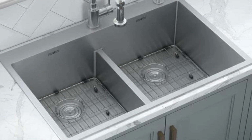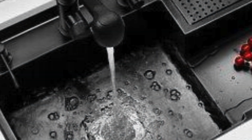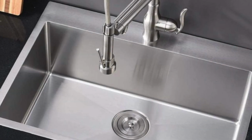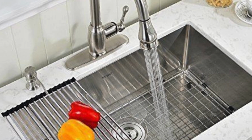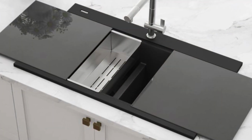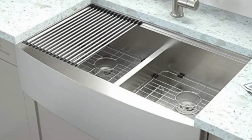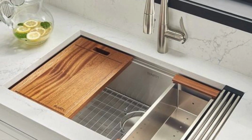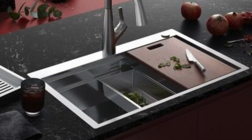Touchless or smart sinks activated by motion sensors add a touch of technological sophistication, promoting hygiene and convenience. The choice of sink style has become a statement in kitchen design, reflecting the homeowner's taste and the evolving trends in contemporary interior aesthetics as kitchens continue to evolve into dynamic living spaces.